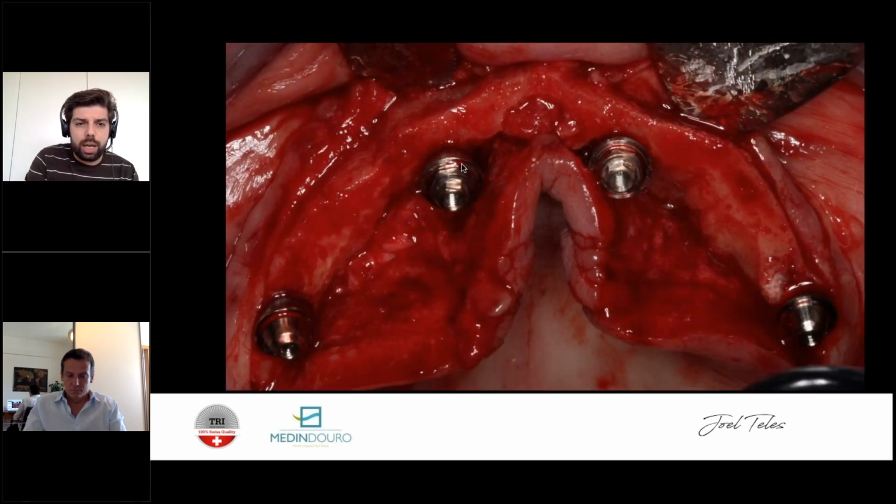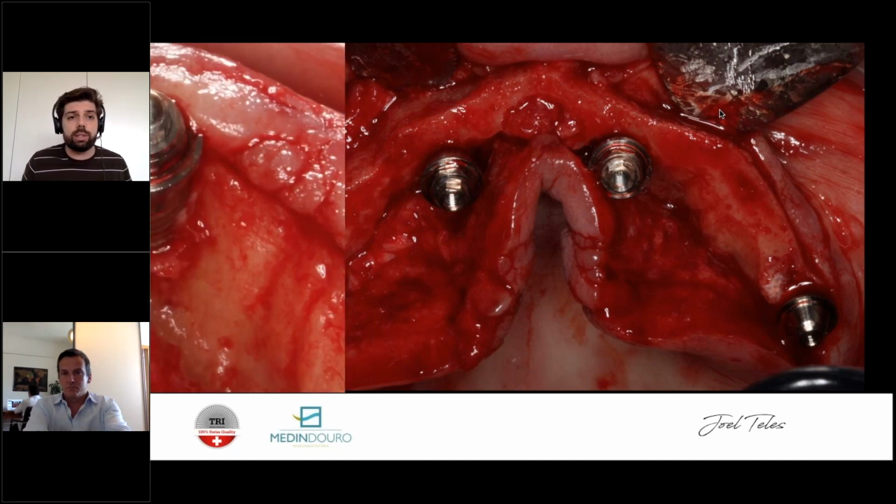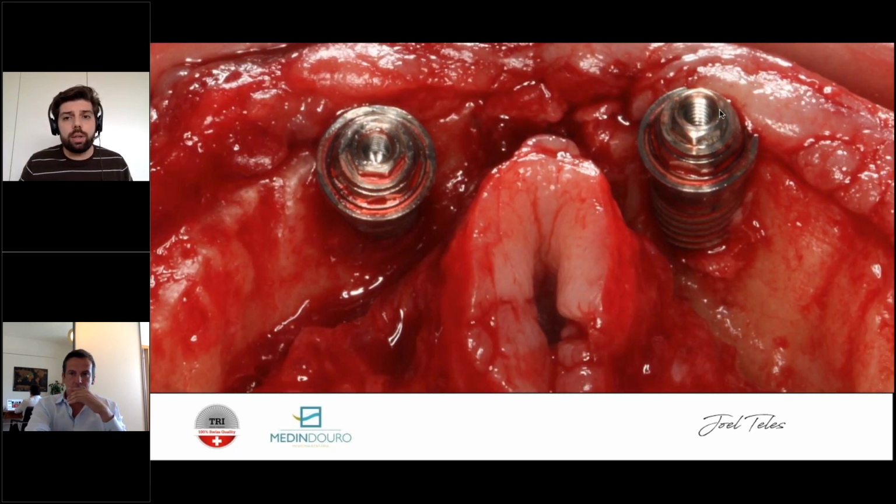Imagine if I try to aim my implant on the ridge itself, that is more or less 3 millimeters, I would end up with nothing. I would compromise everything. If I place my implant with a palatal approach, I'll end up with all of this bone protecting the forces around my implants. Remember, all the forces are from inside out in the upper jaw. So by doing this, you have all this bone protecting and securing your forces and your tissue on the buccal side.